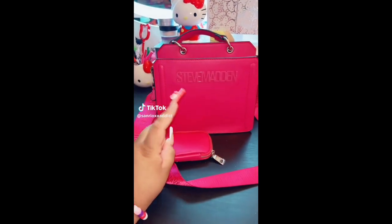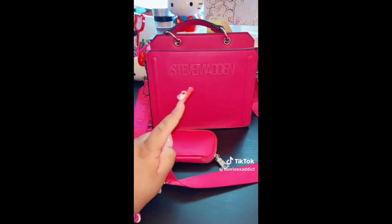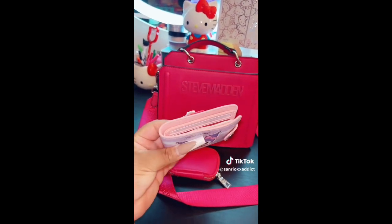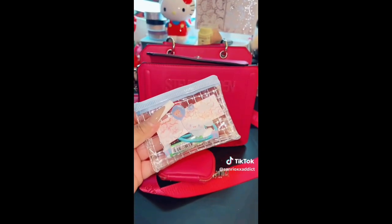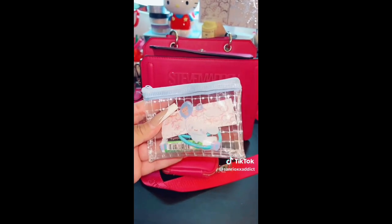I scored this pink fuchsia Steve Madden bag from TJ Maxx, and I thought this was a perfect opportunity to unpack my bag. So first things first is I have my Kuromi wallet that I carry my cards, cash, and anything I need throughout the day. Alright, so next I have this little pouch that I got from Daiso, and then I carry my lip balm in there, some hair ties, and band-aids just in case, because you never know what might happen through the day.